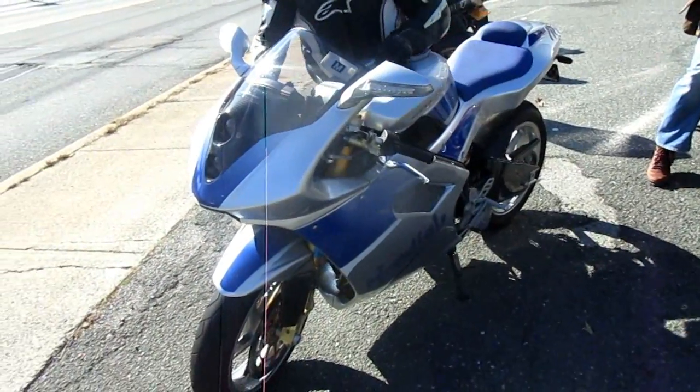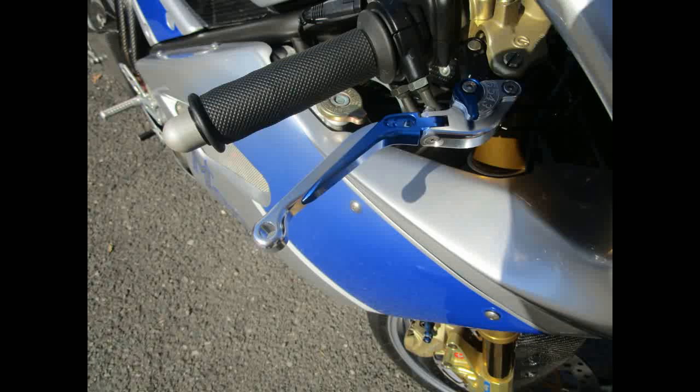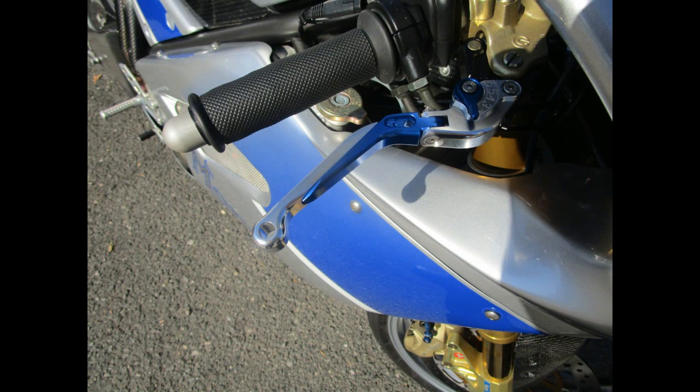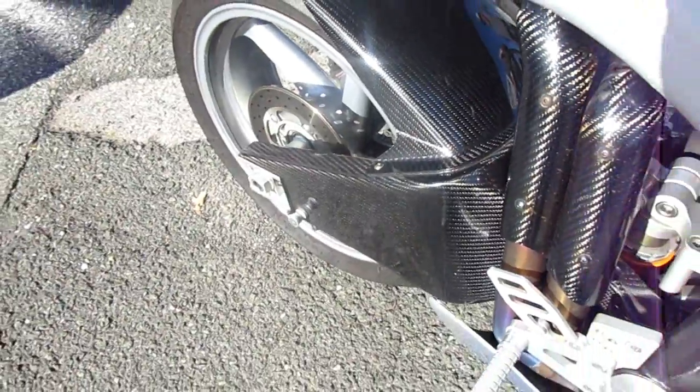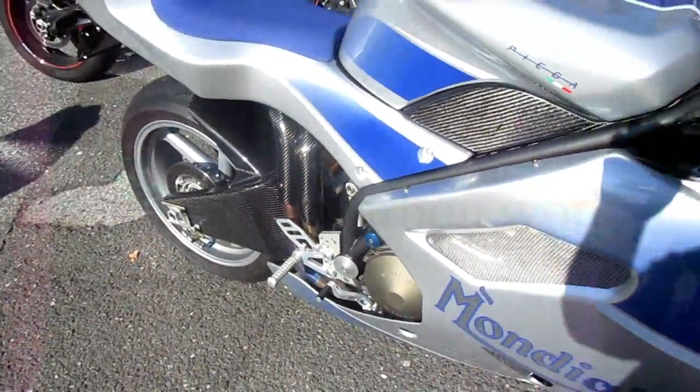I've seen this bike enough, to be honest. Looks good. So Vlad finally gets here, and we are ready. Nice carbon fiber work. Wow. Yeah. Wow.